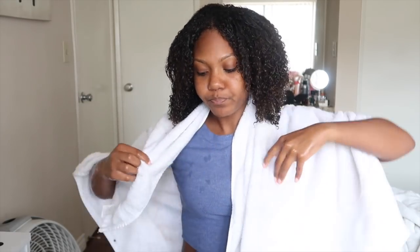Now it says it has aloe in it, coconut oil, and shea. I'm looking forward to this, but I am going to be pairing it, of course, with my Wetline Extreme. I feel like it'll be a good combo, but I want to make sure I'm using a little less Wetline Extreme because I feel like it kind of weighs my hair down sometimes and my curls won't look as curly, so I don't want that kind of look. I want my hair to look pretty curly.